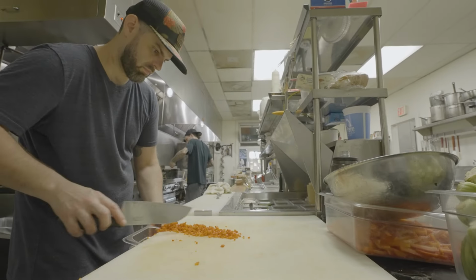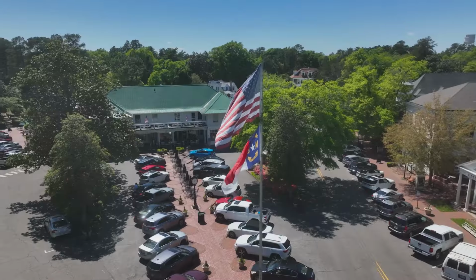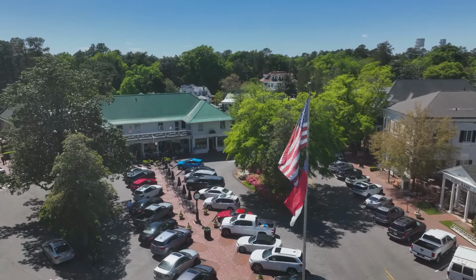Where are you from? From Pinehurst, North Carolina. Born and raised. I've moved away and come back. I love it here. I absolutely love it here. It's quaint. Downtown Southern Pines is great. The village of Pinehurst is great. It's definitely a unique place.